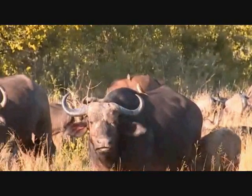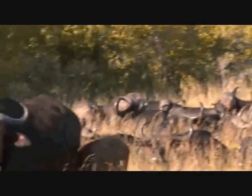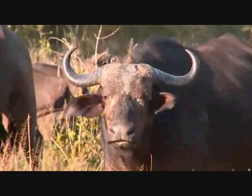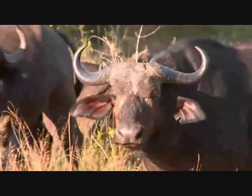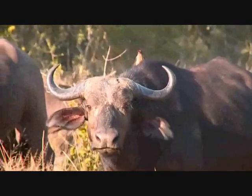And while we've been sitting here, I think probably 50 or 60 oxpeckers have landed in. So what they've done is they've woken up from wherever they've been roosting last night, and as they fly in, they're like, oh, buffalo, and then just descend. It's a literal smorgasbord for an oxpecker.